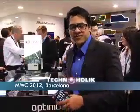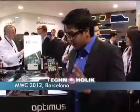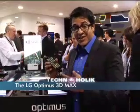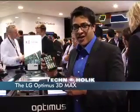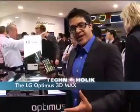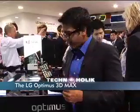Now, last year around on Technoholic, I gave you the review of the LG Optimus 3D, and LG has come up with the LG Optimus 3D Max, an upgrade to the old phone. It's slimmer than the old phone, so it again enters that hyperphone category and would give you that power punch, glasses-free 3D experience on that LG Cinema 3D technology screen. And obviously, the slimmer version is easier to carry around, and the phone actually looks very good.